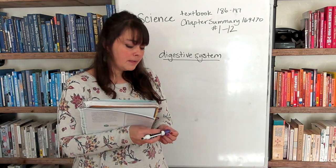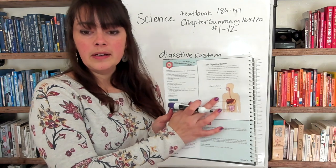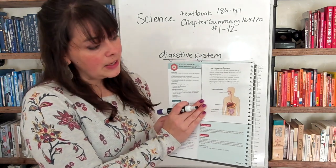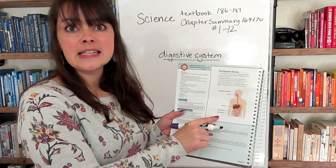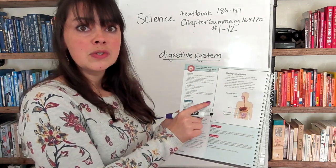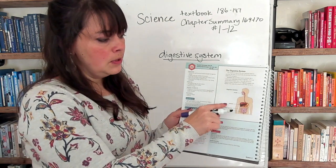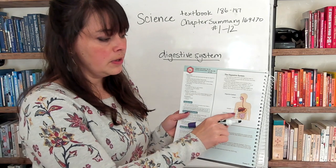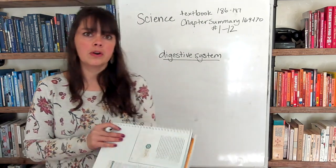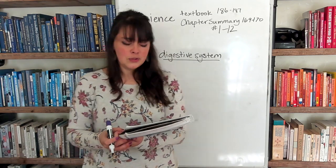Okay, and then there's a picture. It lets you see what your digestive system looks like inside your body. And now you could, if you wanted to, number this. This is in order where the food goes when you eat it. It goes 1 to your mouth, 2 to your stomach, 3 to your small intestine, 4 to your large intestine. That's the order that the food goes as it goes into your body and is broken down for nutrients.